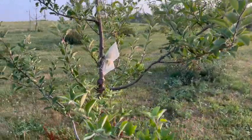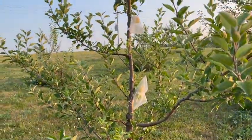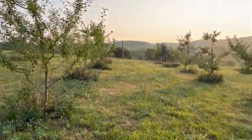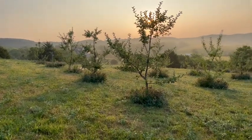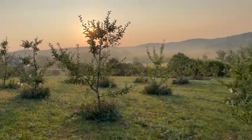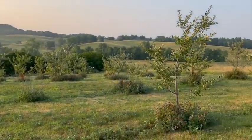I've only got three Kids' Orange Red apples this year. It's really disappointing, but it is what it is. The Winesaps, only one of the Winesap trees has very many apples on it at all.